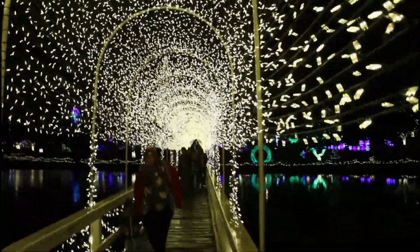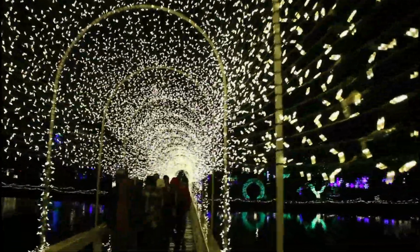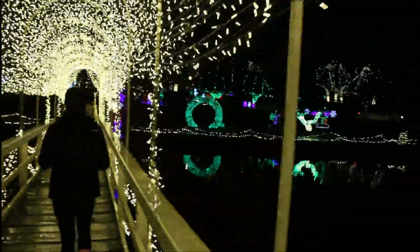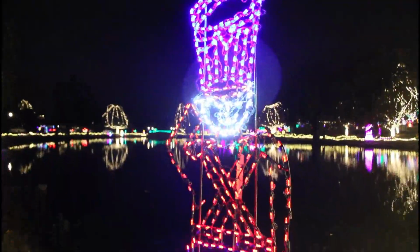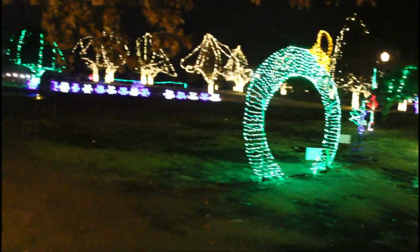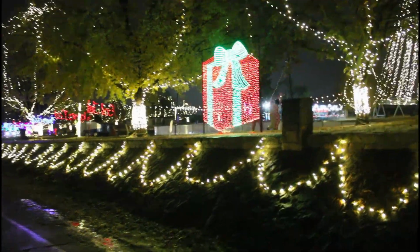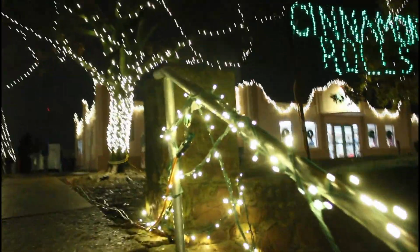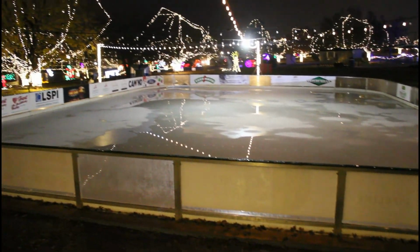People are looking at me funny because I'm the only one out here with the camera. We have a cool present light and this humongous tree back there. Ooh, they got cinnamon rolls. Well, this is cool. That is an ice skating rink, obviously closed right now due to the water in there, but isn't that cool?